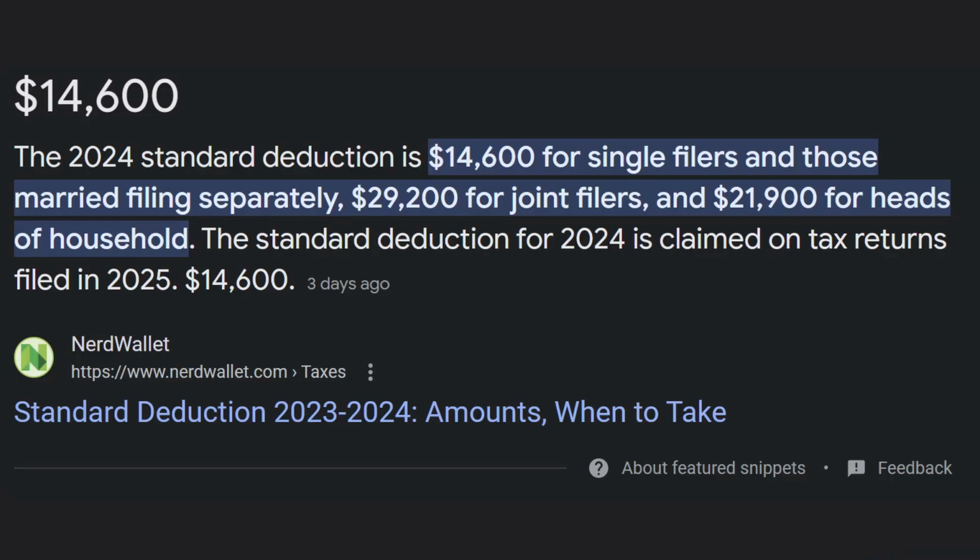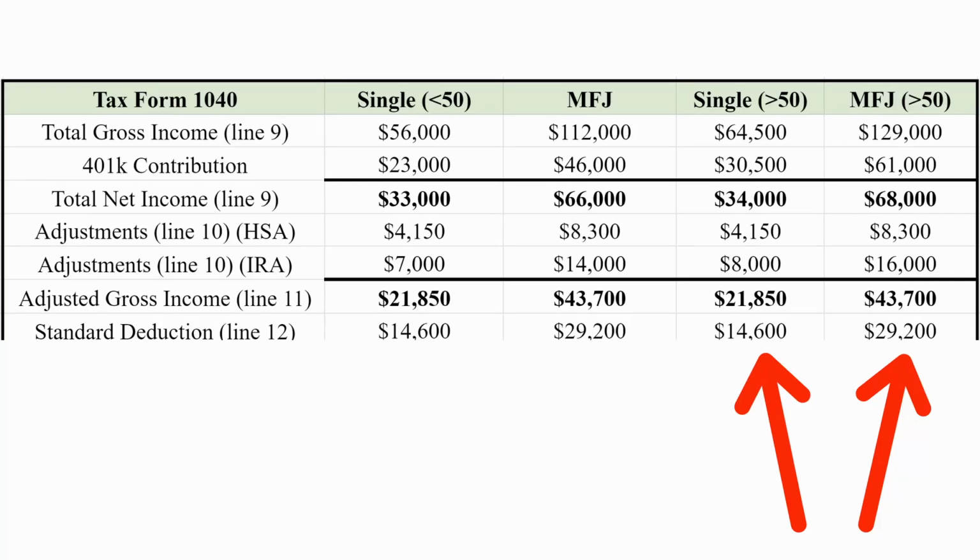And now getting on to the deductions. In order to make this easier, we're going to be using the standard deduction for this tax year. So the standard deduction is the amount of deductions that pretty much any taxpayer gets to take against their adjusted gross income. So the standard deduction for the single person is $14,600. For the couple that is married filing jointly, it is double that at $29,200. If they're single and above age 50, and if they're married and above age 50, they get the same standard deduction.